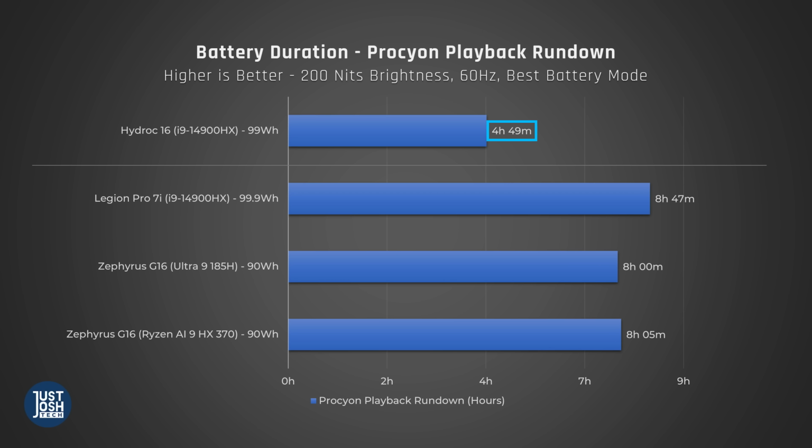Battery life on this laptop is disappointing. It lasted about 5 hours playing a movie back with brightness turned down, 60 Hz, using integrated GPU only. This is significantly less than the almost 9 hours of the Legion Pro 7i, and yes, we verified this with a retest. If you want battery life in a gaming laptop, there are better ones out there.